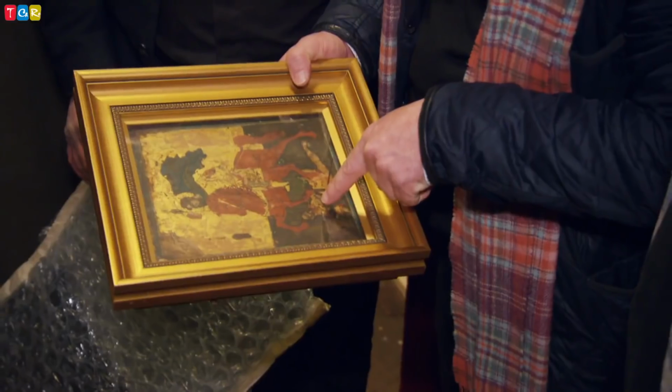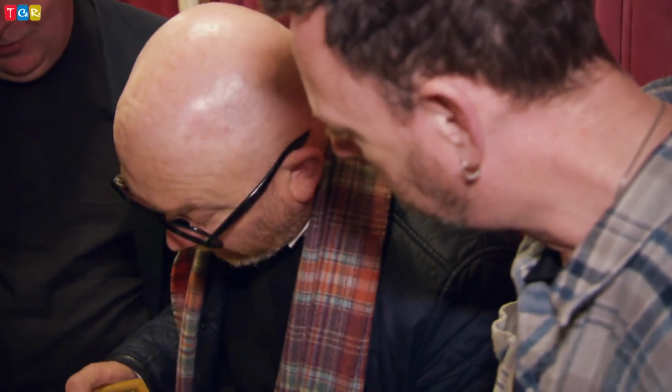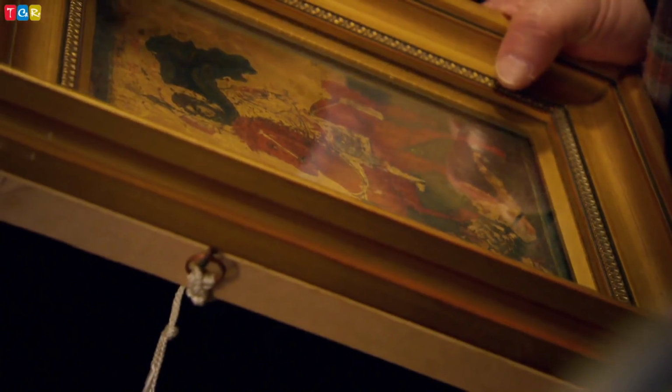You can see the lance coming through there, all the way through, and then the splatter of blood. Yes, it's very gory. For which reason we probably wouldn't want to have it on show, but if you want to sell it, rather precious.